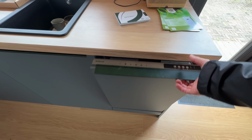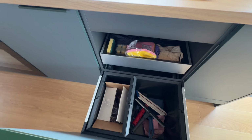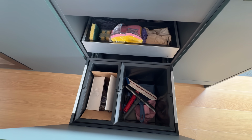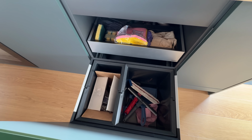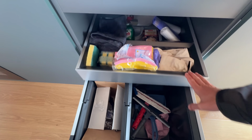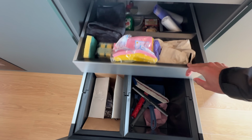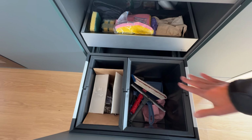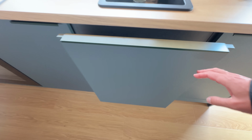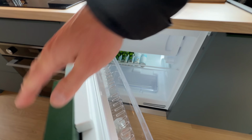Dishwasher right there on the right. Under the sink, oh, this is interesting. This is not what you typically see under the sink. Usually it's just an open cabinet. You know, you've got your soaps under there and what have you, but this is definitely a little bit more, or a lot bit more organized. So you got a slide out shelf and then this drawer that comes out as well. I like that. Beside it, there's the fridge.